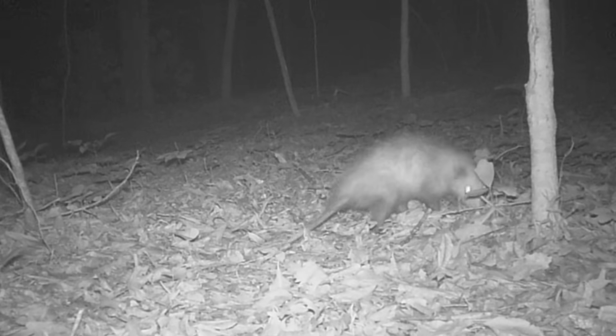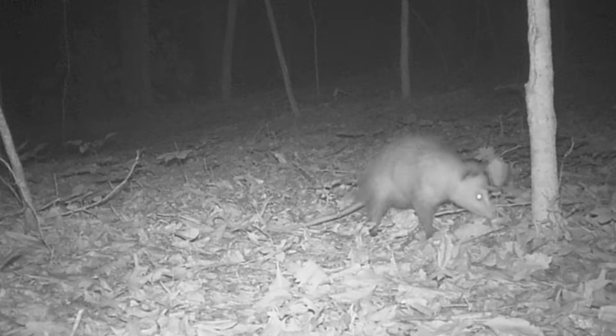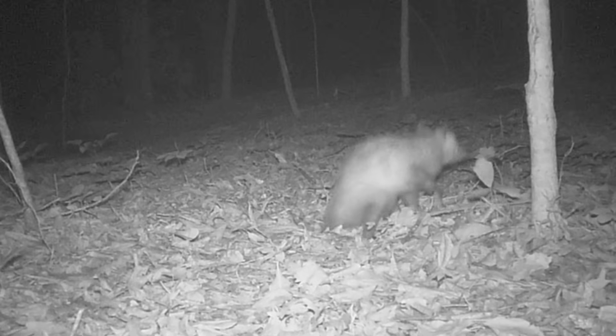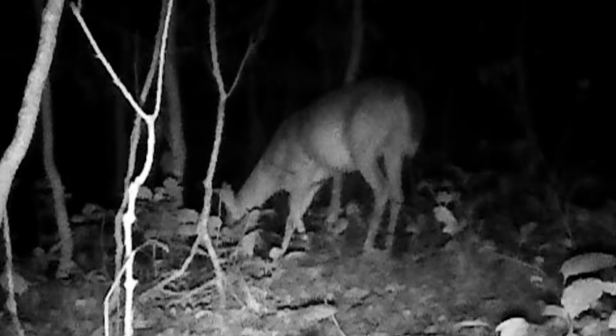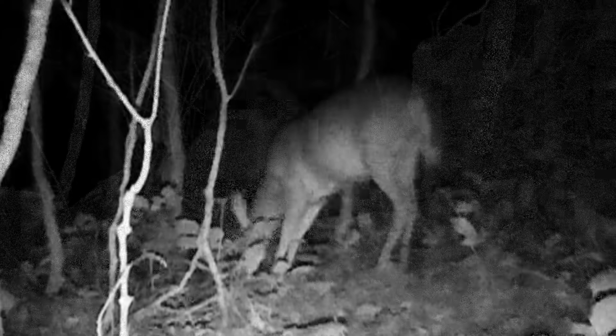And there's one chasing a bug, trying to catch it. And like I said, these does are heavy with fawn. Give it a few more weeks.